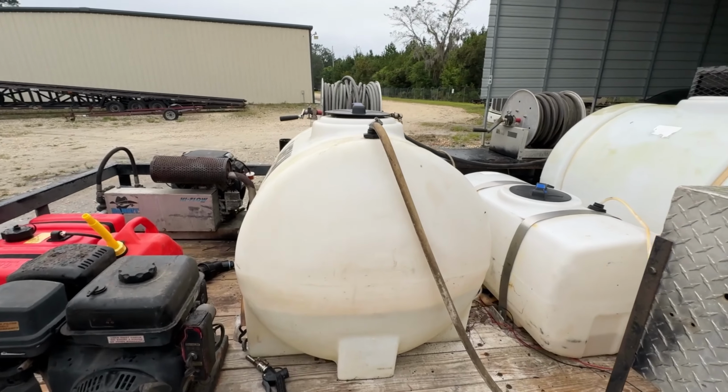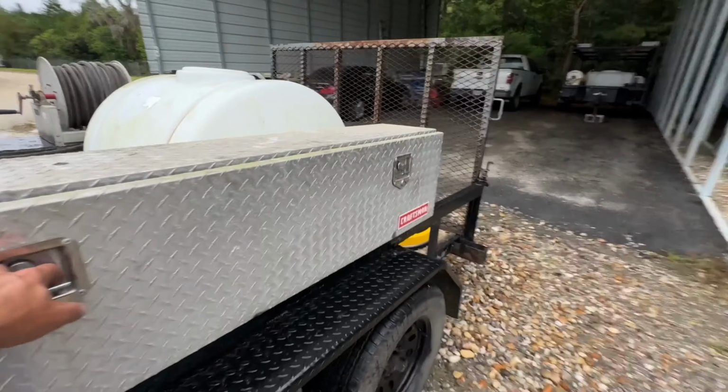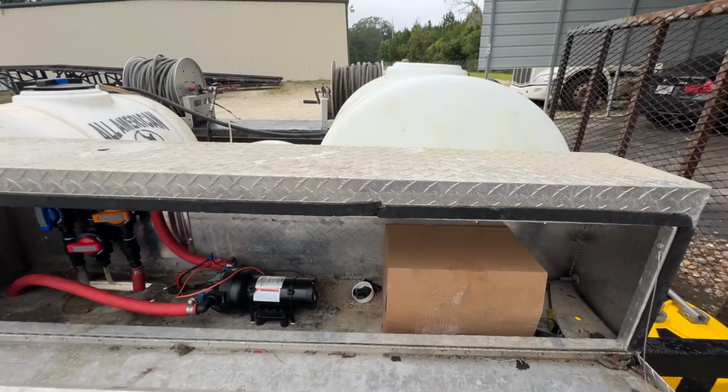We have got a 125-gallon water tank. And you might be saying, Mike, why is the chemical tank so much bigger than the water tank? Well, the reason for that is I was too lazy to change it. And I'm not going to change it. And whoever's getting this trailer, they can change it.